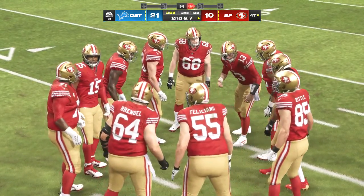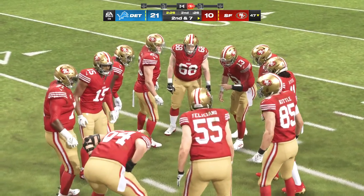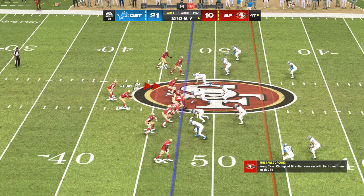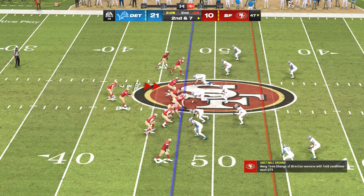You certainly are. You've got to try and get him some space where he can make a play downfield or at least an opportunity for some yards after the catch, right? That run after catch.